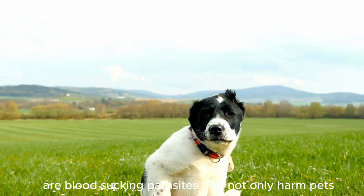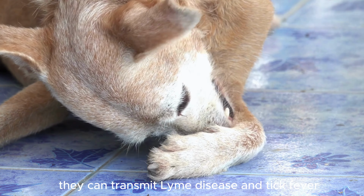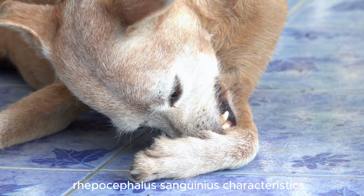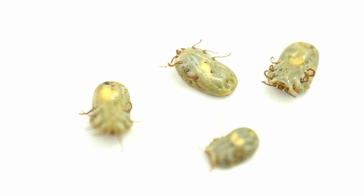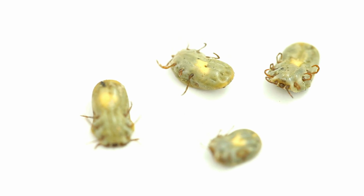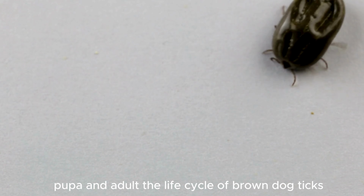Dog ticks are blood-sucking parasites that not only harm pets but also humans. They can transmit Lyme disease and tick fever. Common dog tick species: brown dog tick, Rhipicephalus sanguineus. Characteristics: brown dog ticks are commonly found on dogs, but can also attach to humans. They are reddish-brown in color and are 3–5 millimeters in size when not full and can swell up to 12 millimeters after sucking blood. Life cycle includes 3 stages: larva, pupa, and adult.